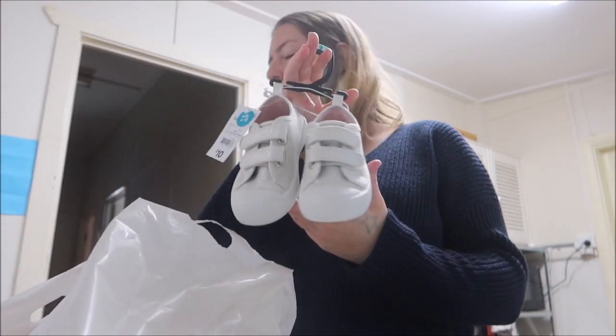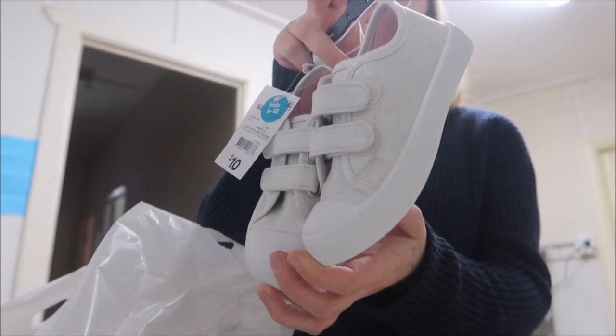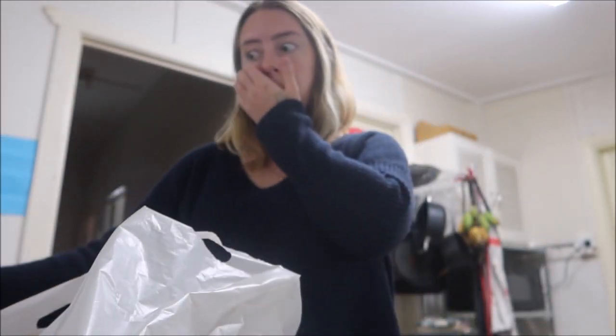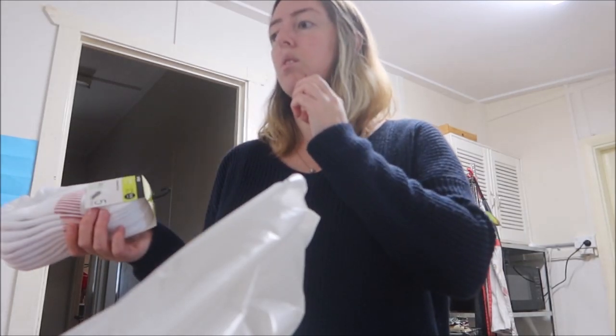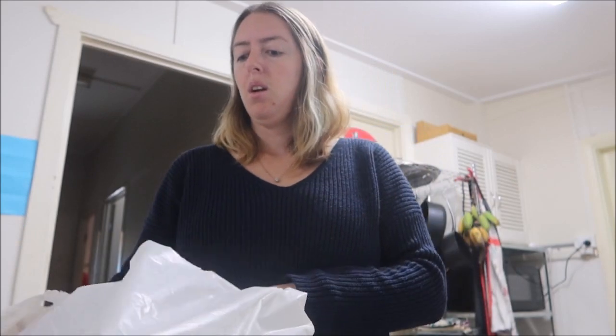I got her a new pair of just regular shoes. She's got slippers and Ugg boots and stuff, but she needed a new pair of regulars. You can't really see, but they're glittery. And when I bought everyone socks last time, I didn't buy myself socks. So I got myself some socks.